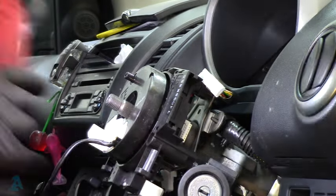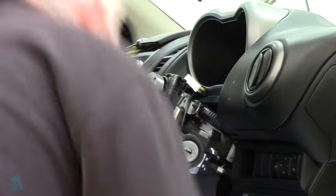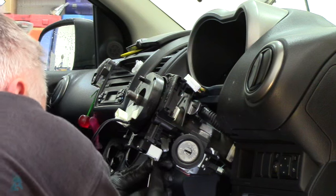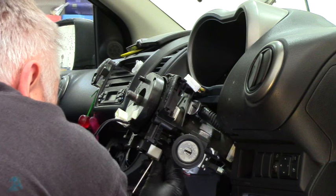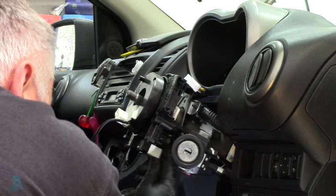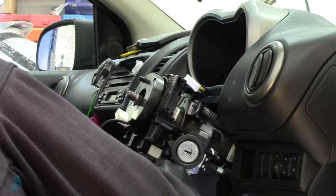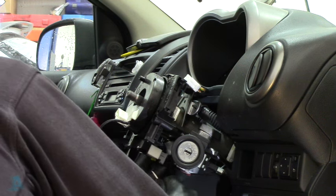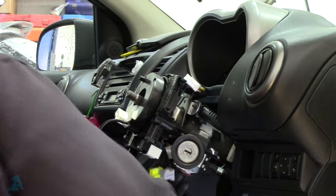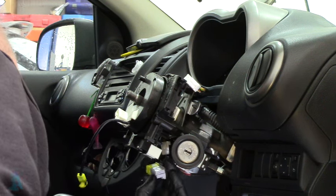So looking at it now, the next step, we've got two Phillips screws, one here, and then we've got an electrical connector under here. There's two actually, one's grey, one's yellow, yellow being for the airbag. Again, press the tab in. These are really quite stiff actually. Tab in and pull that one out. Have a look at that one. There you go. And there's your two locked together. Like that. Right, Phillips screws.